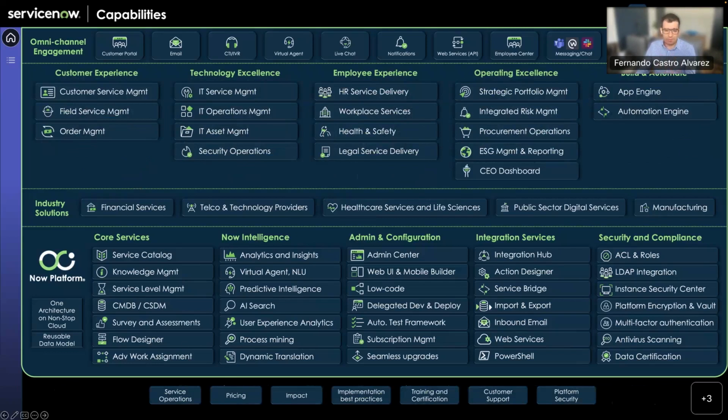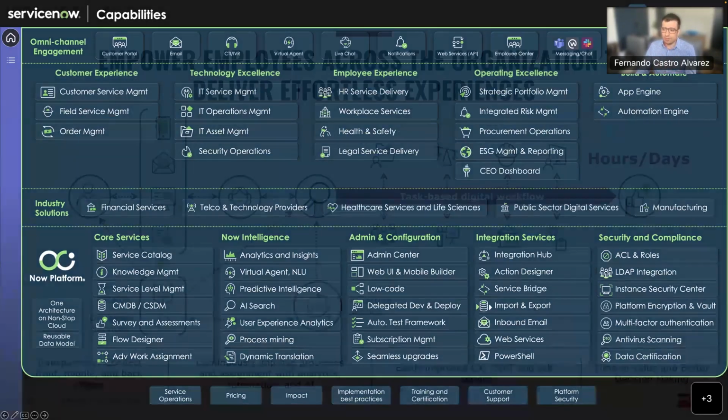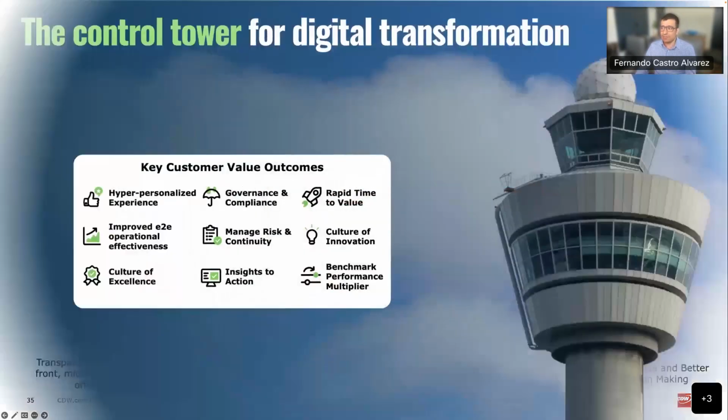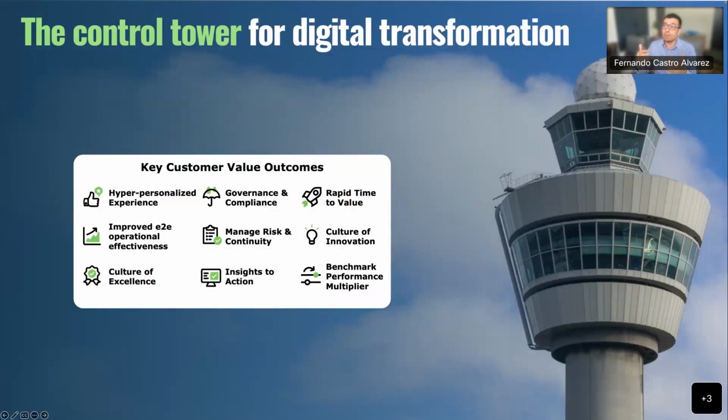So this allows the entire platform, as you can see, to build this, like we said: transparency, connecting front, middle, and back offices, improving processes through analytics, automation, and AI. We're looking at being secure, compliant, and traceable. We're looking at automating, making better time to value and decisions. And this allows you to end up building the control tower for your digital transformation.